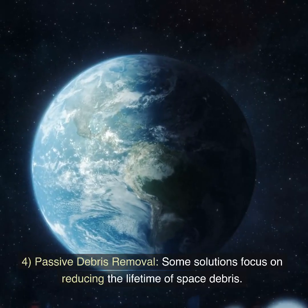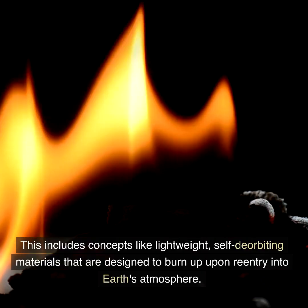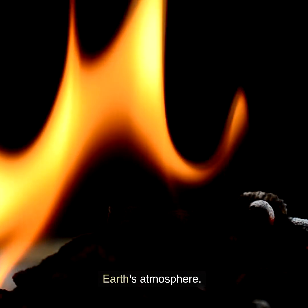4. Passive debris removal. Some solutions focus on reducing the lifetime of space debris. This includes concepts like lightweight, self-deorbiting materials that are designed to burn up upon re-entry into Earth's atmosphere.